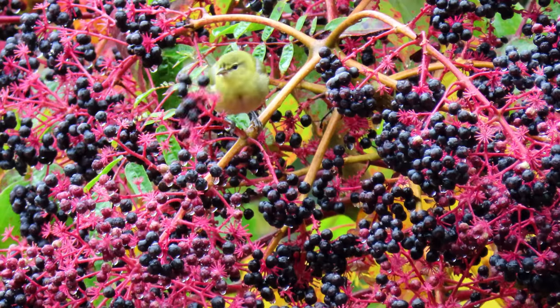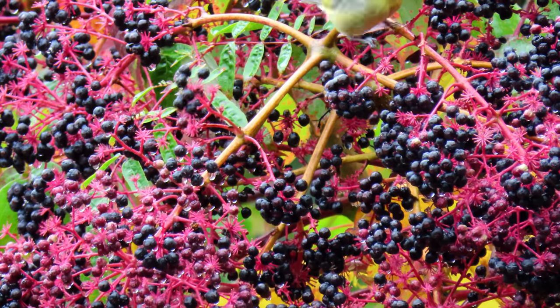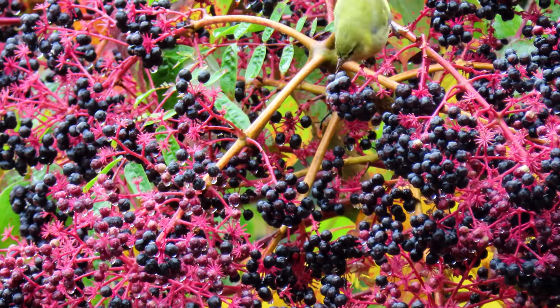The Tennessee warbler often overwinters in coffee plantations in Latin America. It has been suggested that a more appropriate name might be the coffee warbler.